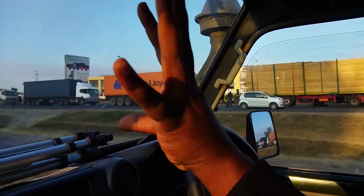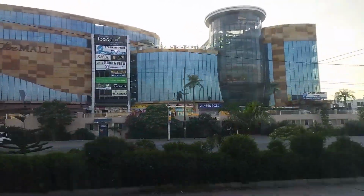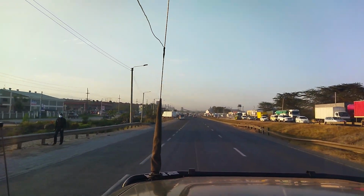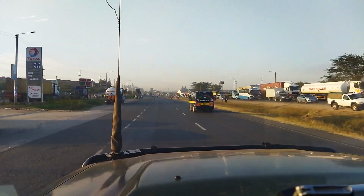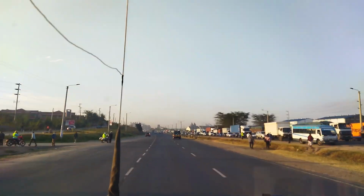Beautiful places actually. Signature Mall, it's a very nice mall. That's Signature Mall. And one thing that is synonymous with this place is so many lorries, so expect high air pollution, mostly fumes from the lorries, so many industries. So we have factories over here.